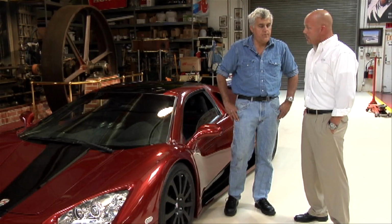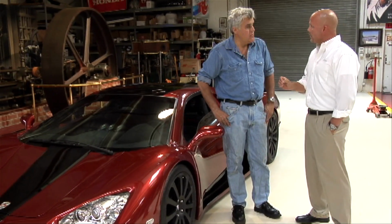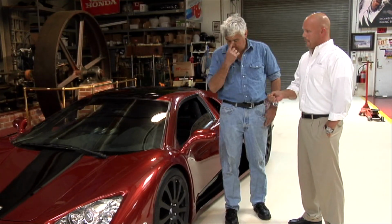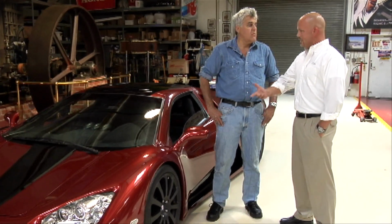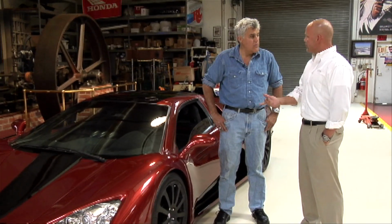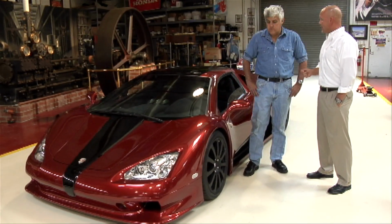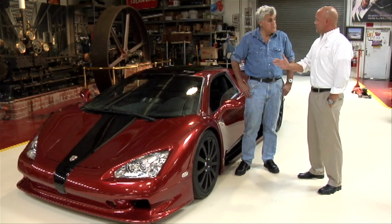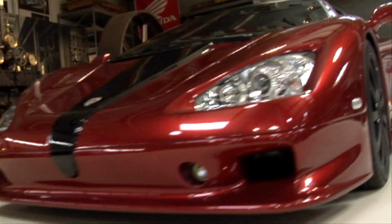The idea came about 10 years ago. The napkin drawings and early computer drawings started about 9 years ago, and 7 years ago we actually broke ground, starting to fabricate the early prototypes. We've done hundreds of miles of testing at over 220 miles an hour. Now we have come out and publicly announced this car. So tell us about the car.